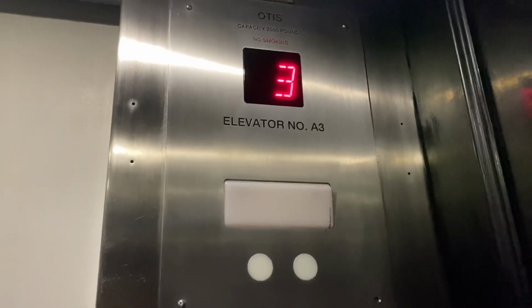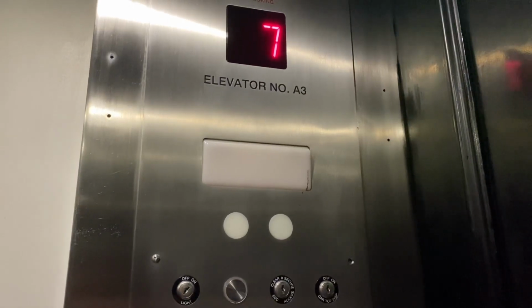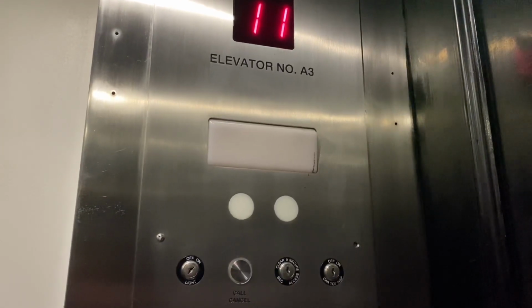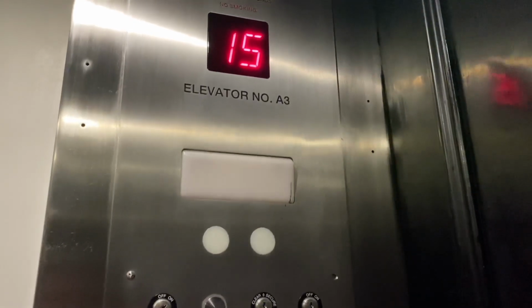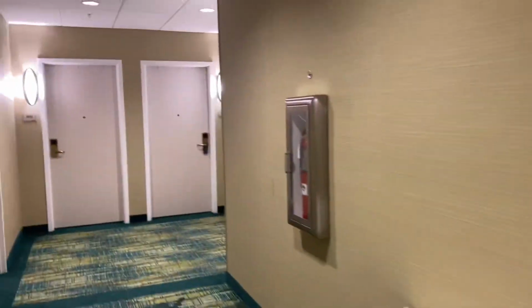I bet you all know this elevator. To the 15th floor once, or the 16th floor once again, so we'll take a little hallway tour. This is a very tiny floor. See, it tells you where your rooms are at. This intriguing setup. So many rooms in one corridor.